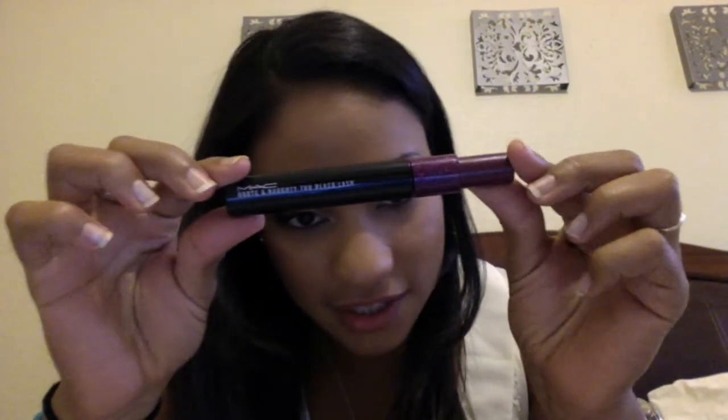My next product that I am obsessed with is the MAC Hot and Naughty 2 Black Lash. It looks like this. I just got it the other day, and I had used my friend's several times, and I kept saying to myself, oh, don't buy it, Sam. It's a waste of money, because I do believe that spending a lot of money on mascara is a waste, and I'd rather use it to buy other products. So I usually buy drugstore stuff that's cheap, but I am really, really loving this product.